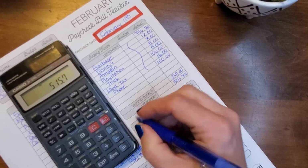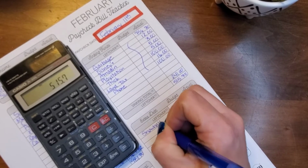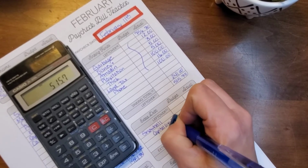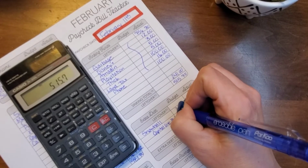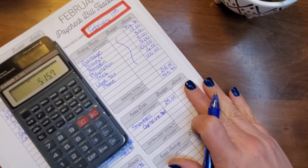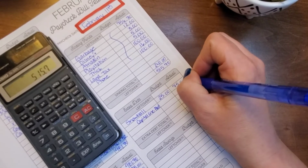Then we are going to talk about our snowball payment. So like I said, my husband right now, his snowball payment is for his Capital One. This is the card he's working on paying off, and he's doing a really good job. And so his budgeted amount for his snowball is $25. Now, because this check was a little bit larger, we're going to take a little bit more, and we're going to put $75 to his snowball.